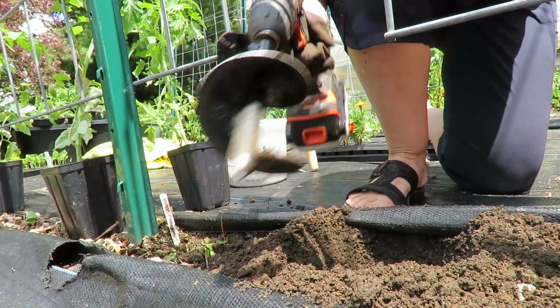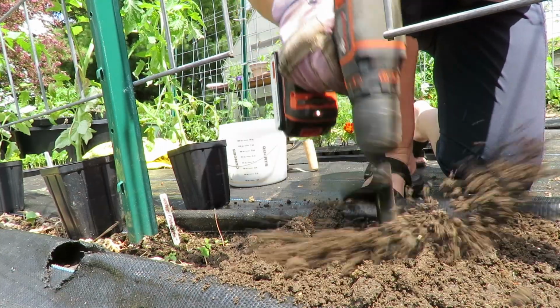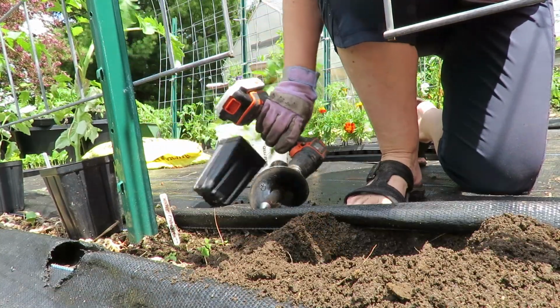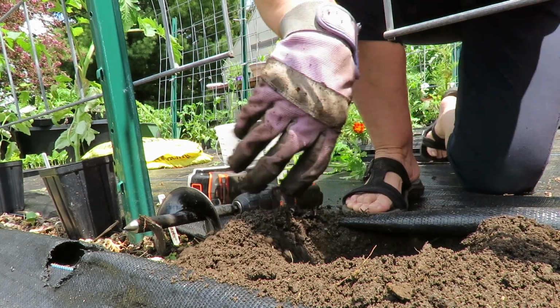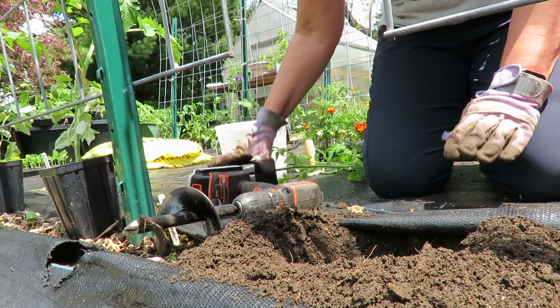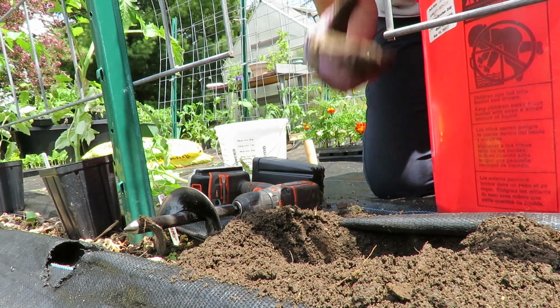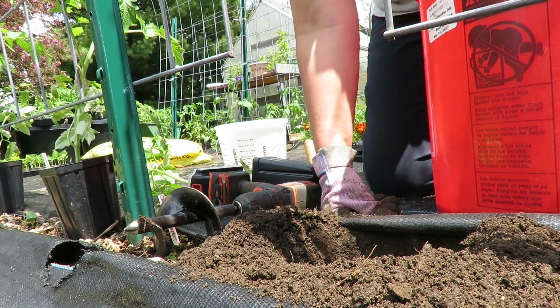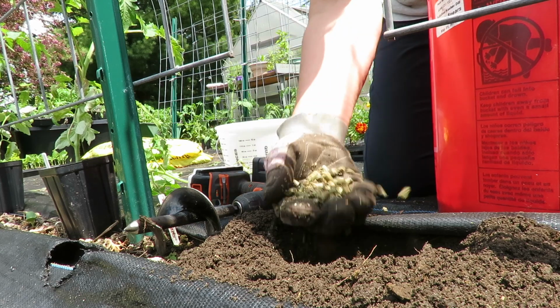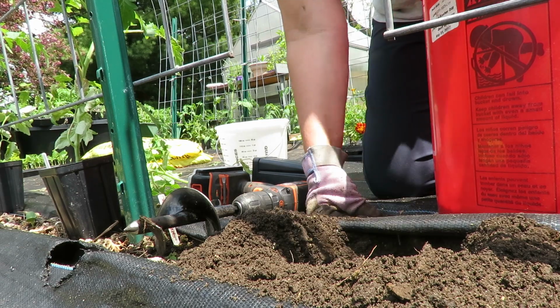Okay, now comes the fun part. I have to put all these in the ground. The first thing I want to do is dig a hole. Then I take a pinch of blood meal, a pinch of bone meal, about that much alfalfa pellets, and I put some compost on top of it.